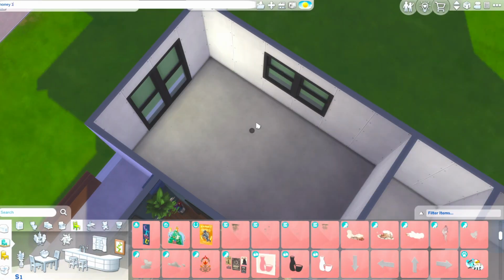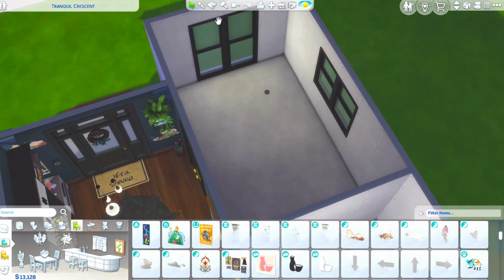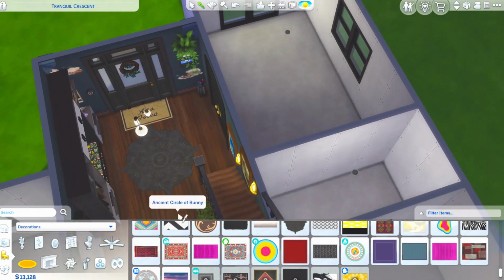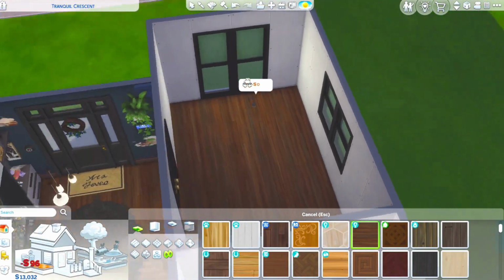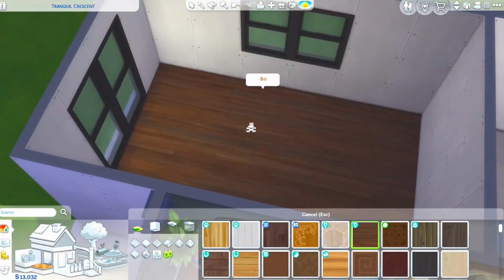Okay, we need 13,128 simoleons. Yeah, let's get cracking. I'm obviously going to carry the flooring throughout, and I don't know exactly what I'm going to do for the wallpaper yet, but I think I'll do something nice. I'm definitely going to have to get curtains in here. I can make this work.